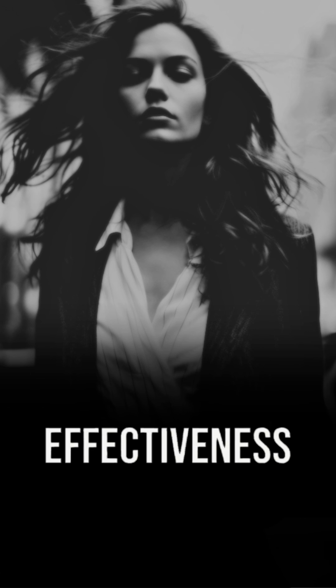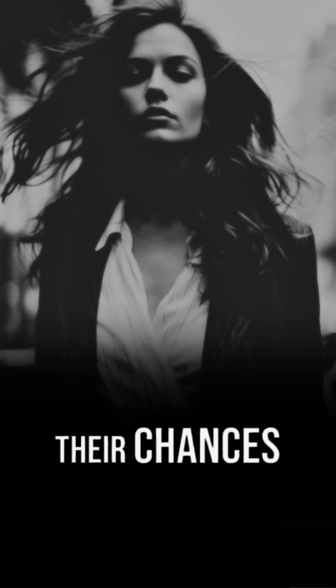In conclusion, by addressing these common pitfalls, founders can significantly enhance the effectiveness of their pitch decks and improve their chances of securing investment.